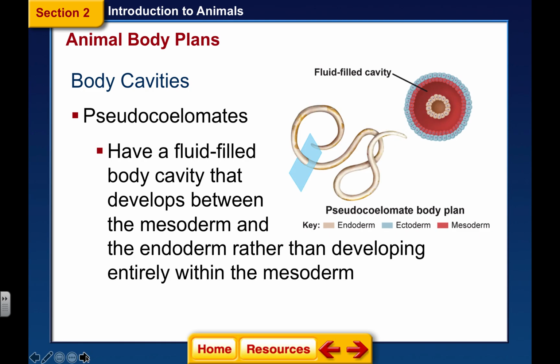digestion. Now, some animals are called pseudocoelomates, and pseudo means fake. So this means they have a fake cavity. Now they have a cavity, it's just a fake one. So the reason it's called fake is because their cavity develops between the mesoderm and the endoderm rather than developing in the mesoderm itself. This animal here looks like a whipworm.